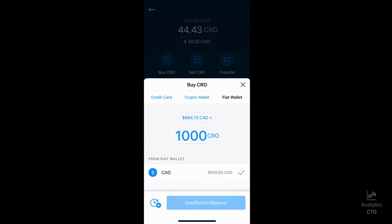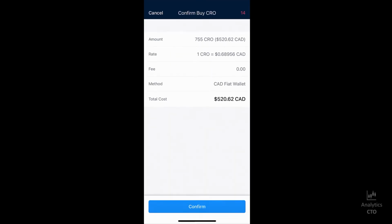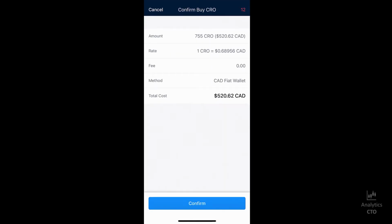And I'm going to need to buy $500 worth of CRO. So one of the gotchas with crypto.com is you can't actually specify a dollar amount. You need to specify it in CRO. So after some trial and error, 755 CRO is a little above 500. I always prefer to buy a little more than I need. In this case, I'm buying 755. I'm going to hit confirm, enter my passcode to confirm it.